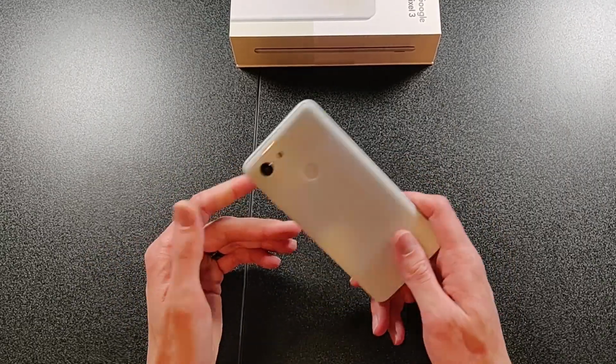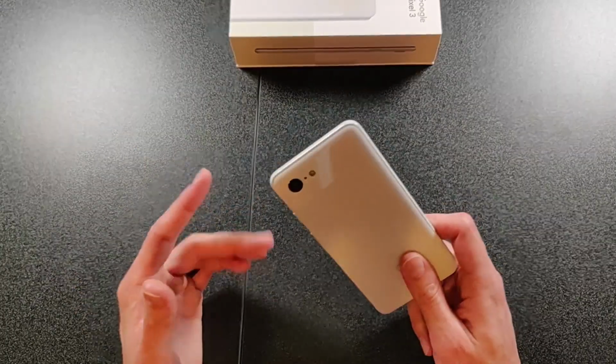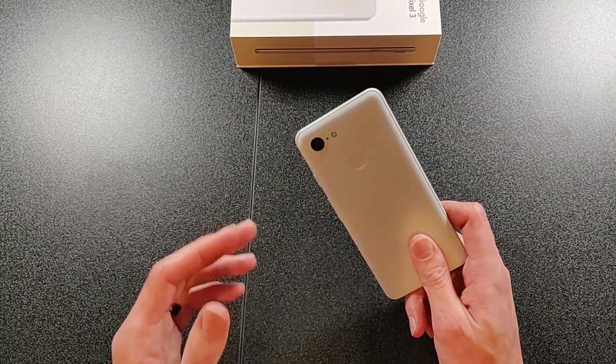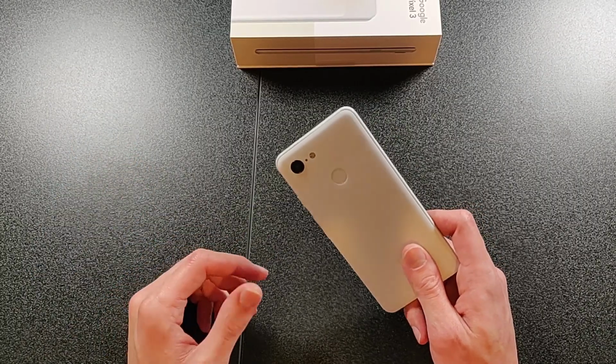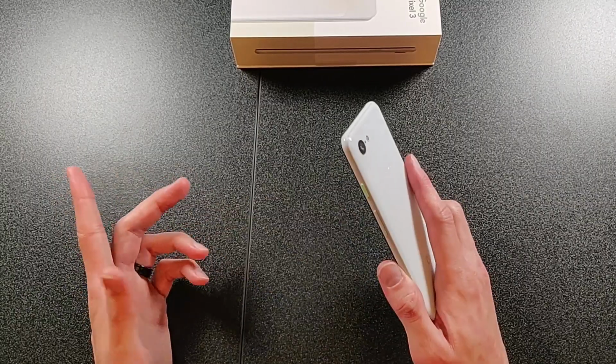But the camera's solid. Is it the best? That's going to be kind of subjective. It's a good camera. I really want to see what DxOMark rates it as. I really want to see what they do with the Mate 20 Pro as well, because that's also supposed to have a great camera setup. But yeah, great camera on the phone.